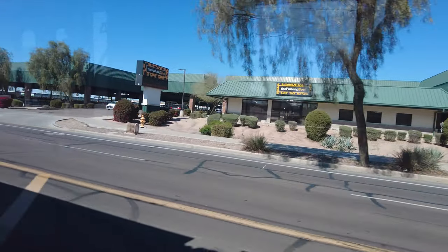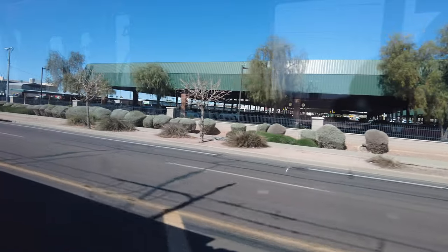So I'm going to be getting off at 3rd in Washington, which is three stops.